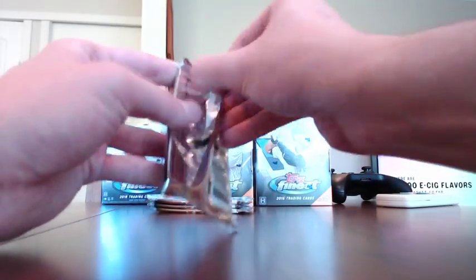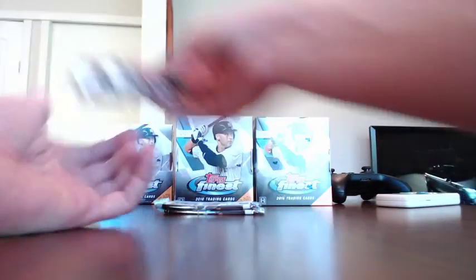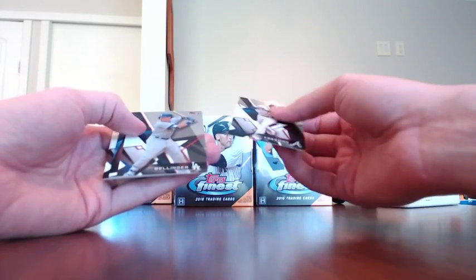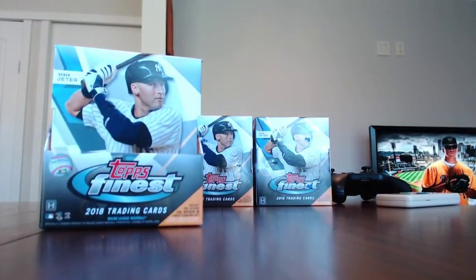And he doesn't want to focus. Gallo. Archer. Votto. Okay, last pack of the box. Rafael Devers, finest verse. Okay, box number four.